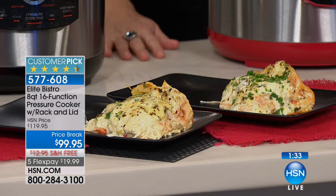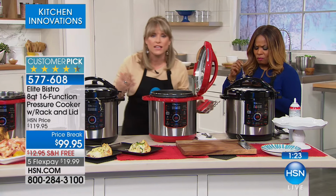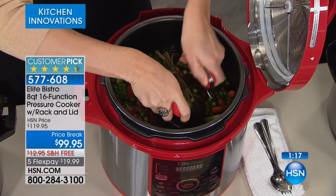It does the most beautiful casseroles, like any kind of casserole, whether it's a green bean casserole or breakfast casserole, southwestern, quinoa casserole, whatever. I want the recipe to this rice. I'm going to get that for you.